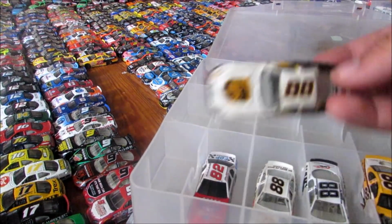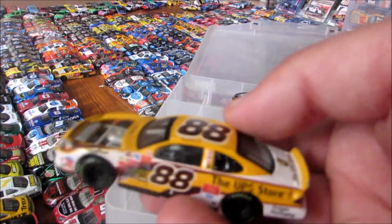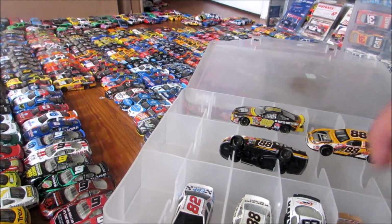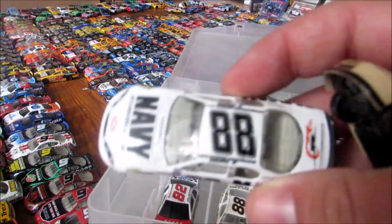And then here's some Dale Jarrett's. Very nice looking cars. I always liked Dale Jarrett's paint schemes. I never really was a Dale Jarrett fan, but now that I'm older, I really wish I did like Dale Jarrett when he was in NASCAR, because he would have easily been right up there with Jeff Gordon if I was kind of conscious of drivers back then. Back then it was just Jeff Gordon, all Jeff Gordon.